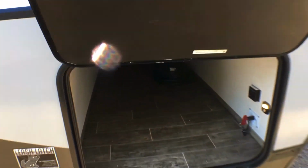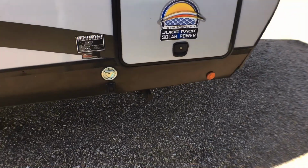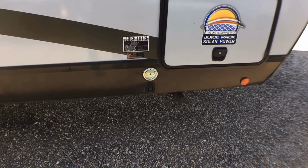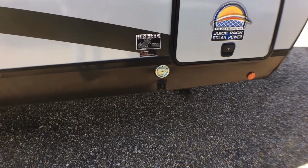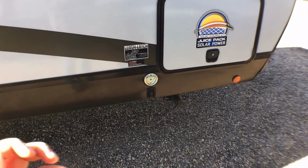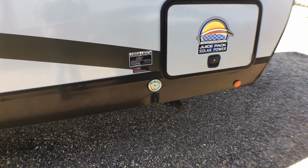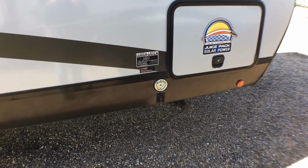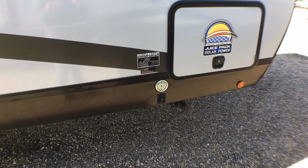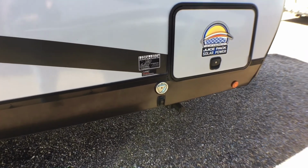And again, as I said previously, you do have slam latches. You have the handy leash latch to tie up your fur babies, and then this one was optioned in with the power stabilizer jacks. So no more cranking, you just push a button and they come down. Now they're not leveling jacks, these are stabilizing jacks only. You still have to use boards under the tires to level it side to side, and the power front tongue jack to level it front to back.